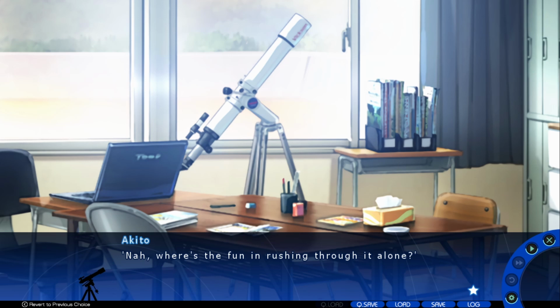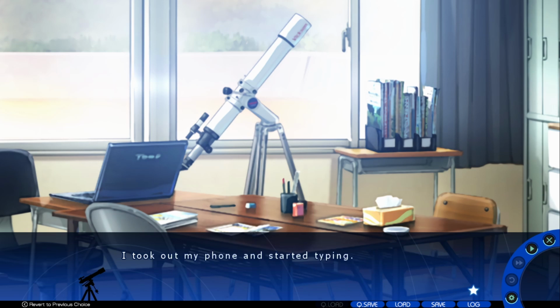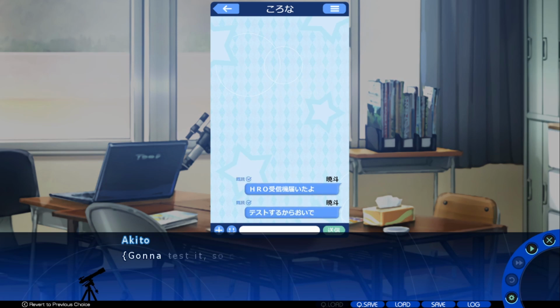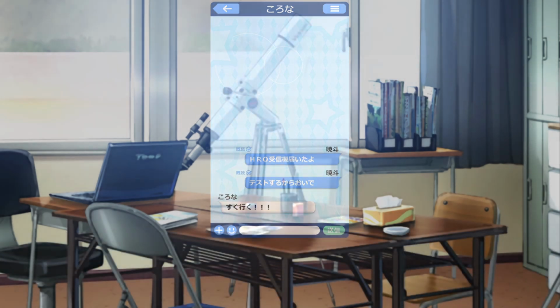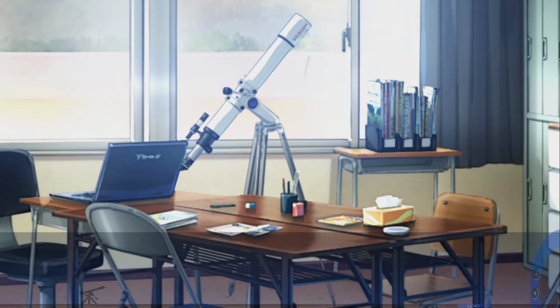Where is the fun in rushing through it alone? In the excitement of getting the receiver, I went to set it up right away, but I came to my senses. I took out my phone and started typing. Oi! The HRO receiver's here. Gonna test it, so come on over! I only sent the text to Korona, not the Six Stars Club group chat, of course. I guess I should have invited everyone, but I wanted to share this joy with Korona first of all.